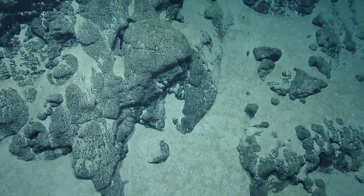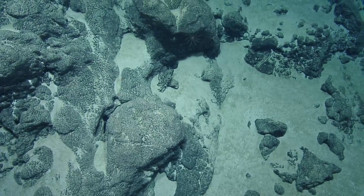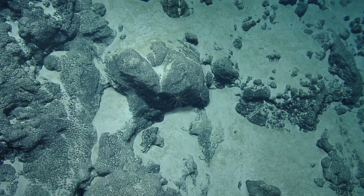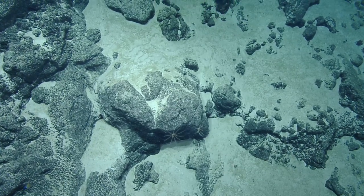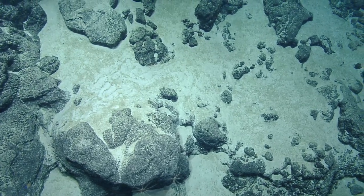An iconic deep sea creature. Whoa. That's very impressive. Two Bythograeids. Oh my god, it looks so friendly. It does. It looks like a friend.